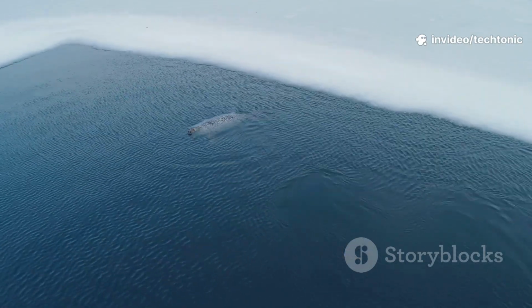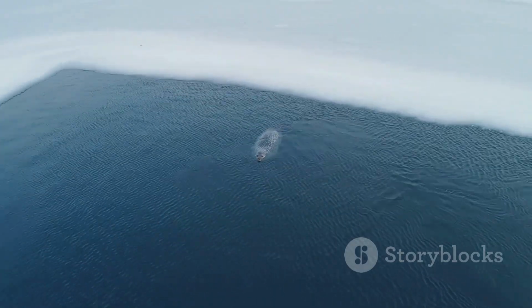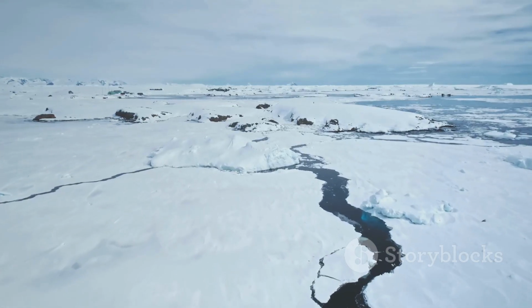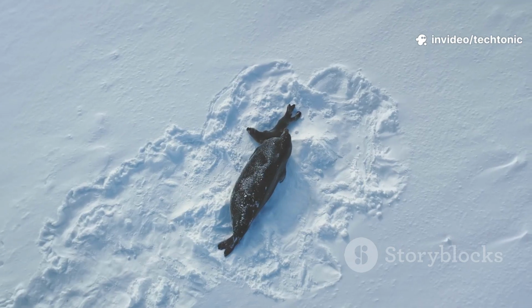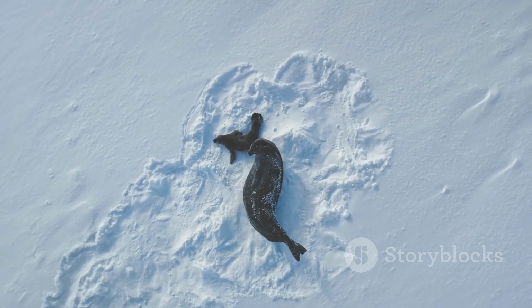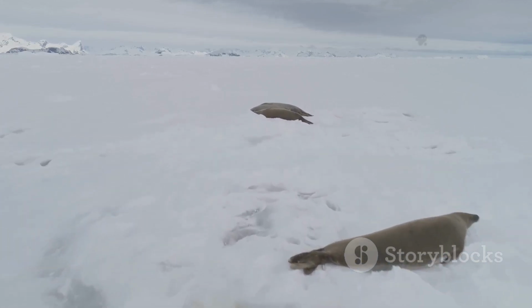Leopard seals are true inhabitants of the Deep South, thriving in the frigid waters surrounding the Antarctic continent. Their primary home is the pack ice, the vast expanse of frozen seawater that floats on the Southern Ocean. They spend a great deal of their lives on these floating ice platforms, using them as places to rest, digest their meals, and give birth to their pups. This icy world is their sanctuary and their hunting ground.